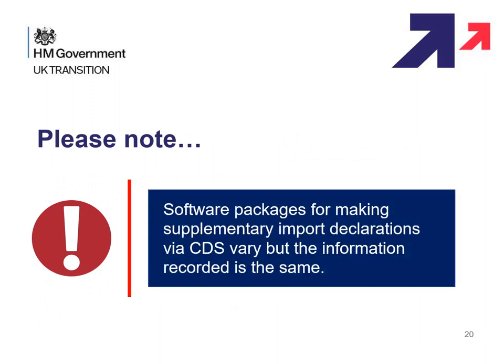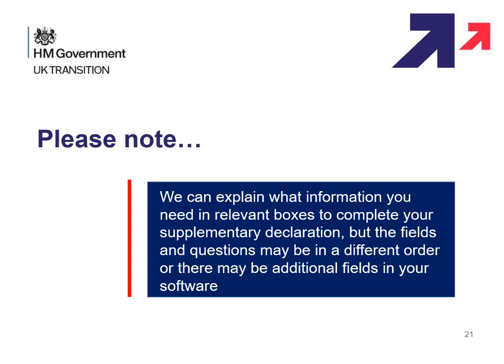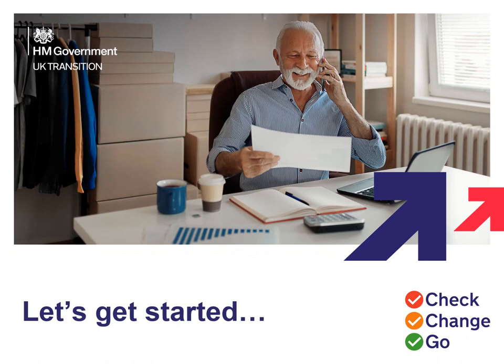Please note that software packages for making supplementary import declarations via CDS vary, but the information recorded is the same. We are explaining what information you need to put in the relevant boxes to complete your supplementary declaration. But the fields and questions may be in a different order, or there may be additional ones in your software. So let's get started.